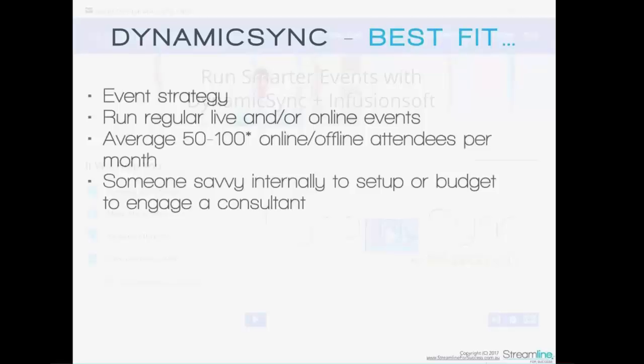And really, the reason for this is it is a little bit complicated. I'll be honest, we've worked with this tool for 3 years, and it's taken us a little bit to get our heads around it and to know the quirks of it. Like any system, you know your workarounds and what the awesome features are. So you either need someone savvy internally for that client or for yourself to really own it and run with it, or there needs to be a budget to engage a consultant to get it set up in the first place. And then, as you can see from the examples that I've shared, once it's set up, it's super, super easy. So that's something to keep in mind. It's not for everybody.